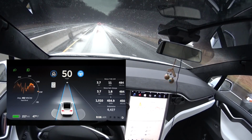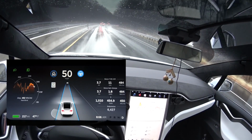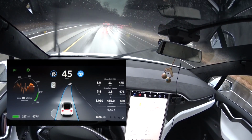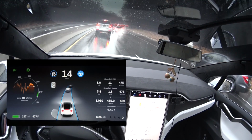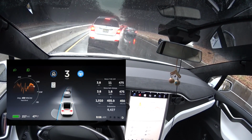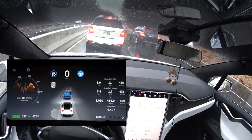And if you notice, the windshield wiper from the passenger side actually goes over the housing, so it does wipe and clean the area right outside of the camera, the Autopilot camera.